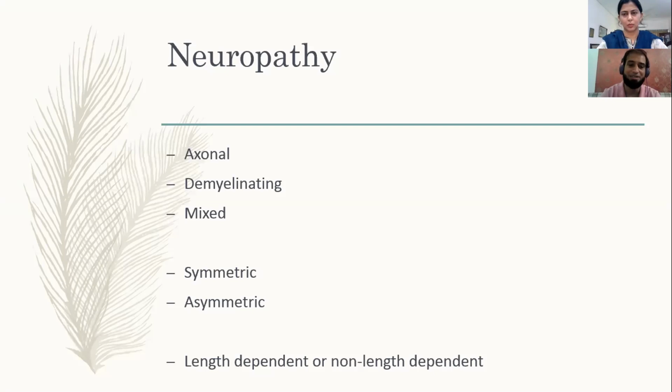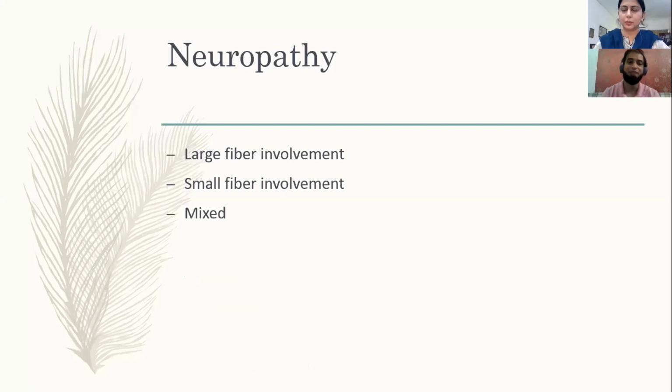Then we have to see if it's symmetric or asymmetric. Again, if it's a mononeuritis multiplex, it's going to be most commonly an asymmetric presentation. Then we look for that workup in those patients. Again, length dependent or non-length dependent, which I'm going to elaborate a little bit more in my further slides. Again, we have to see if it's a large fiber involvement, small fiber involvement, which is autonomic fibers, or a mixed involvement, which is what we see most commonly in diabetes mellitus.